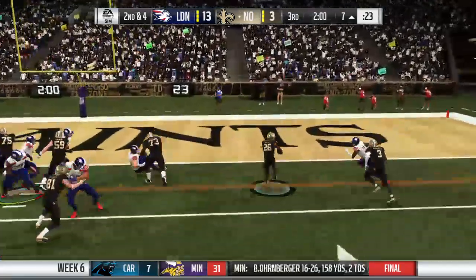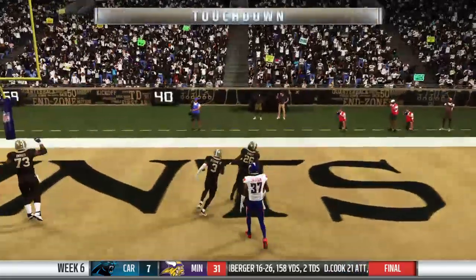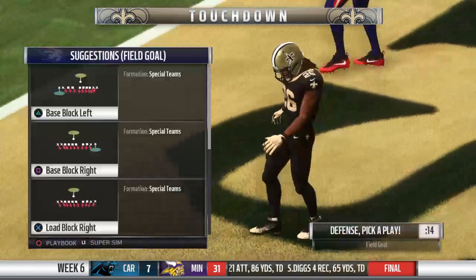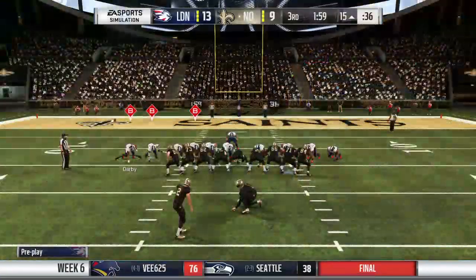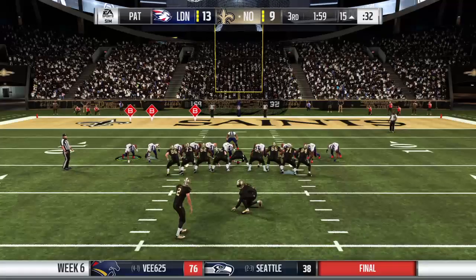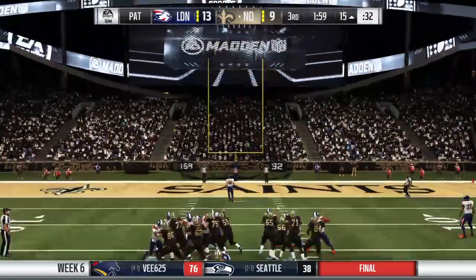And they'll go with the ground attack here. And he'll take it into the end zone for the Saints touchdown. A great play there, his 6th touchdown of the season. And the Saints have cut it back within a score.